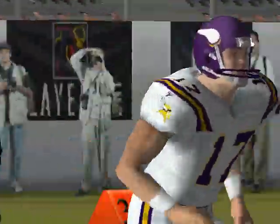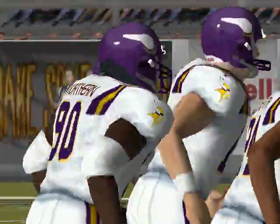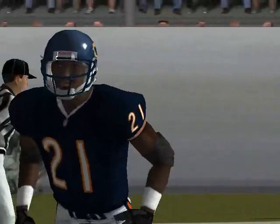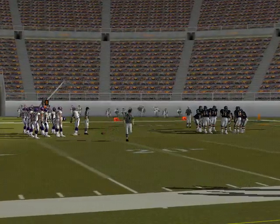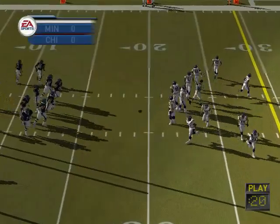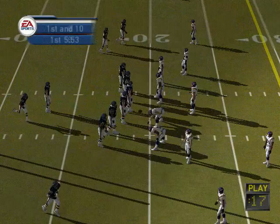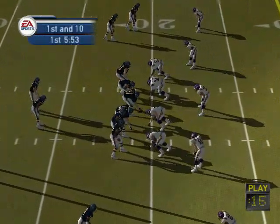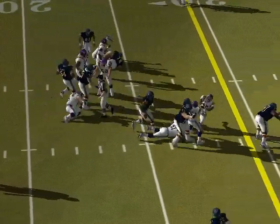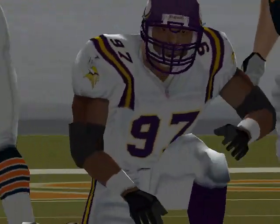Start the drive from the 19. Allen gets the carry. Sawyer with the tackle at the 27.